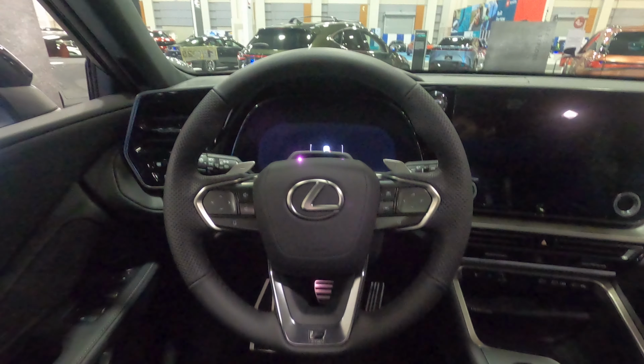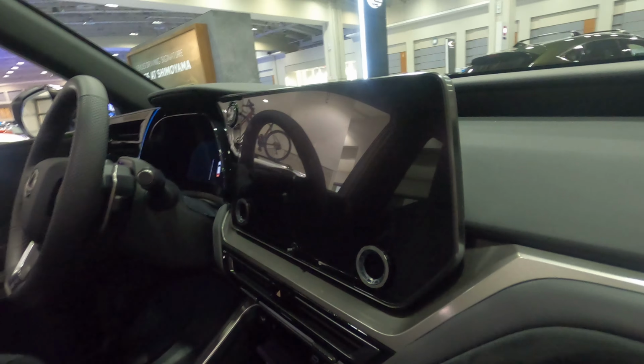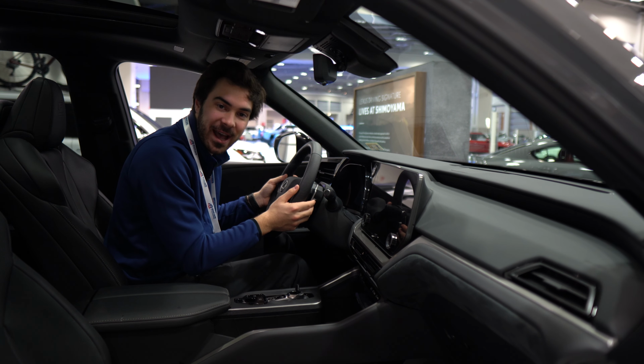We do have this large new infotainment screen. Lexus has been updating their infotainment in all their vehicles. Of course, the TX being all new, it makes sense. It's launching with the new infotainment. We have a heads-up display, and this being the F Sport, we do have our paddle shifters.